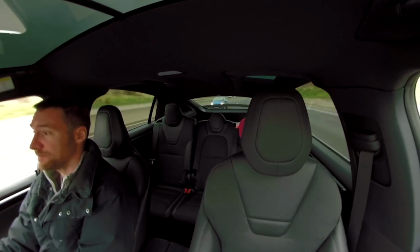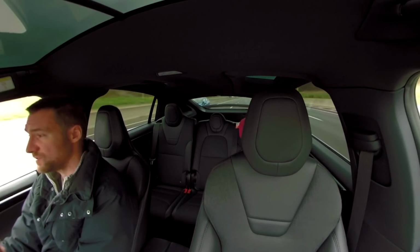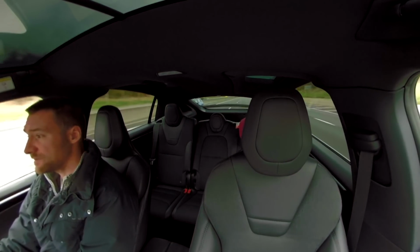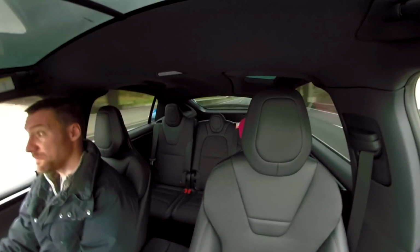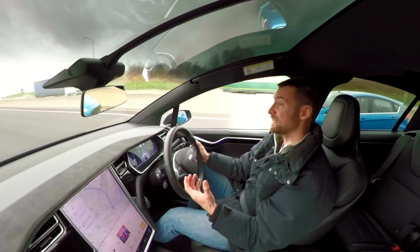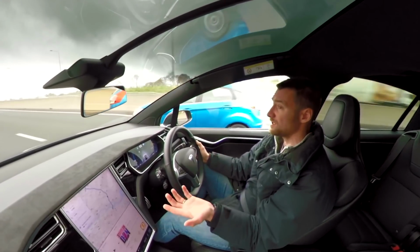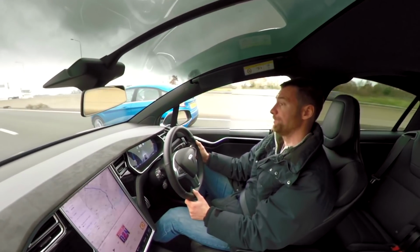I love those back doors. You know, the ability to get into that second row is just, it's so easy. There is a downside that goes with that. They're very complicated. I wouldn't be surprised if they were something which is going to have a higher failure rate than ordinary doors, just because of that complexity.